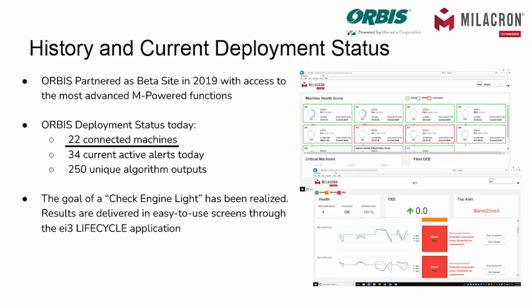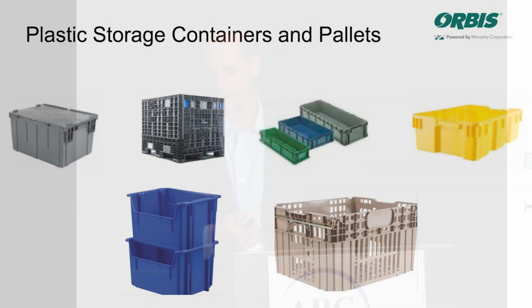So Orbis again jumped in as a beta partner to Milacron and EI3 back in 2019. Today we've got 22 machines connected. There's 34 different things that we're actually monitoring on each of these machines, and there's 250 unique algorithms that are being calculated a lot. What I wanted to try and share with this group is just some specific details of applications where we've used sensors and so forth to improve our operations.